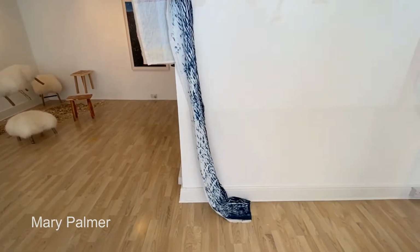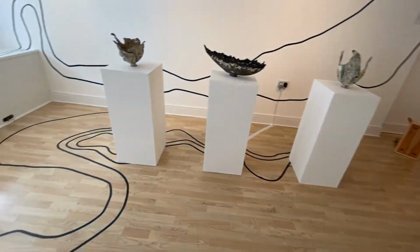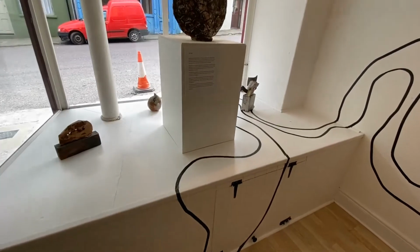It's a really intriguing piece. It looks like the ceramic has been vacuum fired.